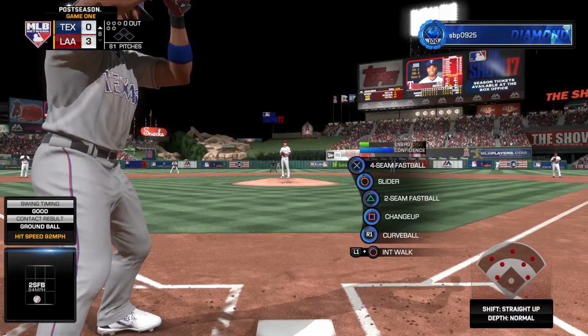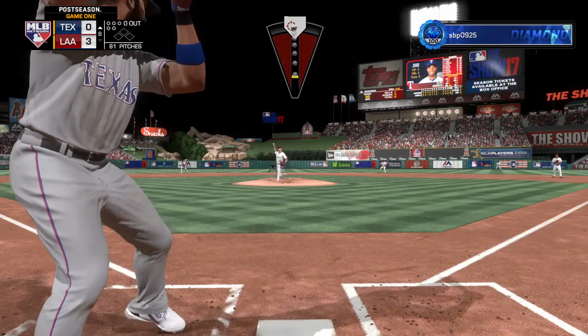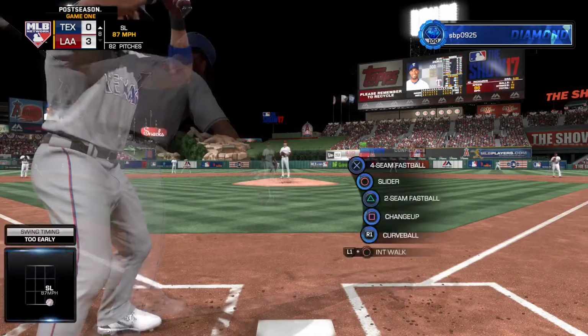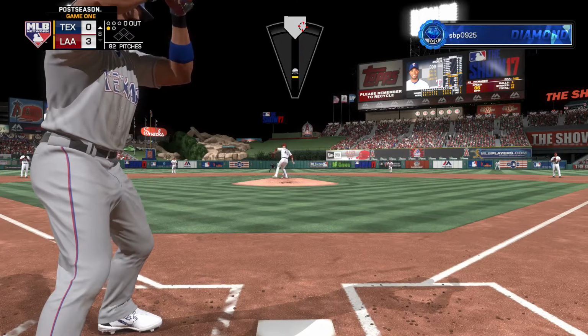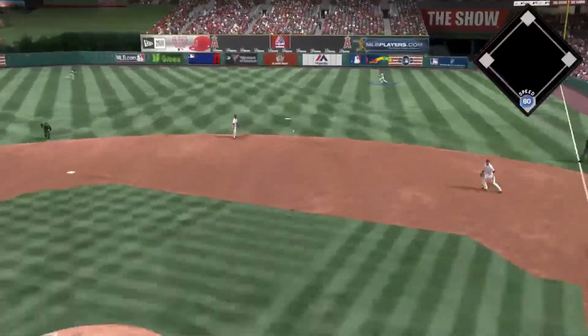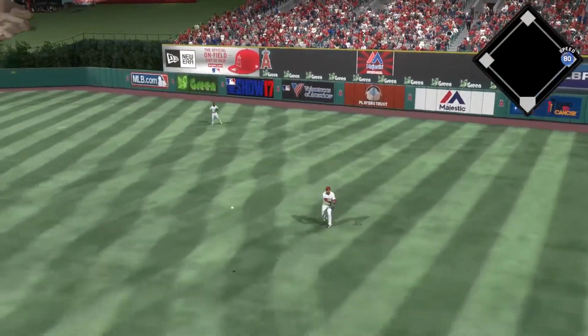Here's Elvis Andrus now. It's been an 0 for 2 effort for him to this point. Shortstop, Elvis Andrus. Slider there, and he gets ahead of him 0-1. Into the windup. Here comes the 0-1. Lined hard toward right center. And that will be a base hit for Andrus.